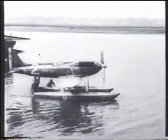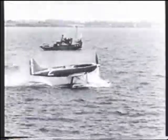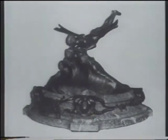Promptly at 2 p.m. on the 7th of September, the 1929 Schneider Trophy contest started. Flying Officer Waghorn's S6 won the race at an average speed of 328 miles per hour. The Italian Macchies had engine trouble, and 2 were forced to alight before the finish. Two years later, the uprated S6B became the first aircraft in the world to exceed 400 miles per hour in level flight. It won the Schneider Trophy outright for Britain.